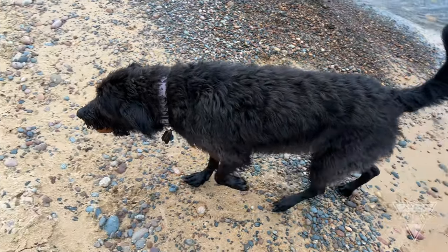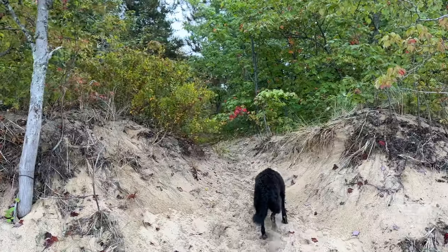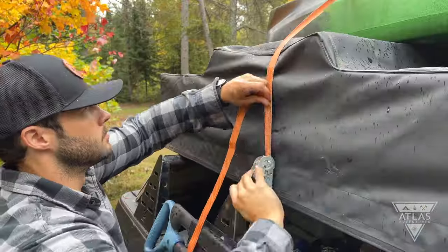All right, I was thinking Atlas and I could go kayaking today, but it's starting to rain, and the wind's pushing out to sea, so I don't want to get caught in that and pushed to the middle of nowhere. So we're going to head back to the truck and then go check out the Shipwreck Museum down at Whitefish Point.